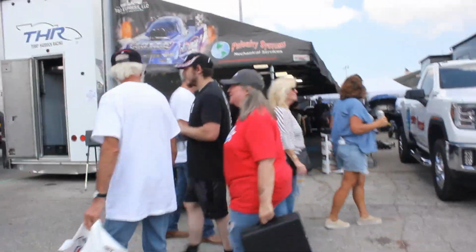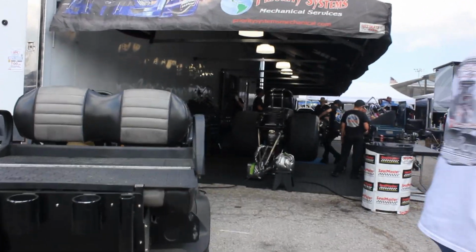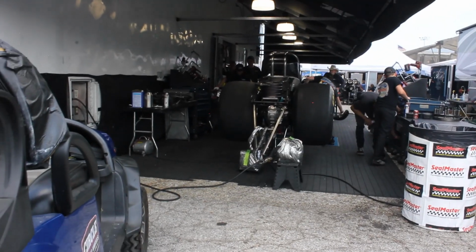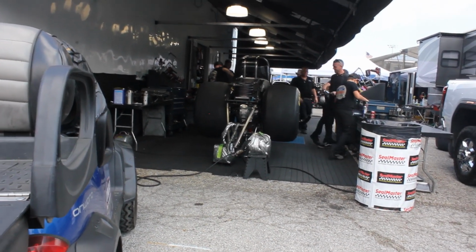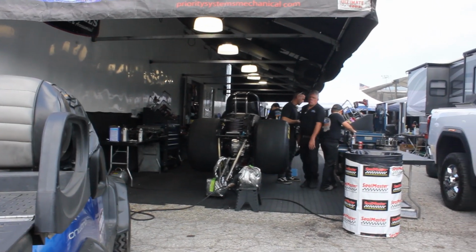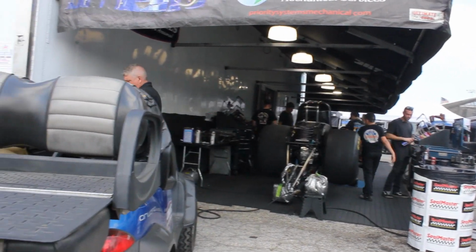Over here, Terry Haddock. At the beginning of the season, some incredible performances. Gainesville was a race to forget. Arizona qualified 5th, ran it deep into the rounds. Pomona was the big race for them, ran it all the way to the semifinals, almost had a good shot at winning that race before losing to Matt Hagan. You can see Terry walking up over here as he works on the car, getting ready for Q number 2.